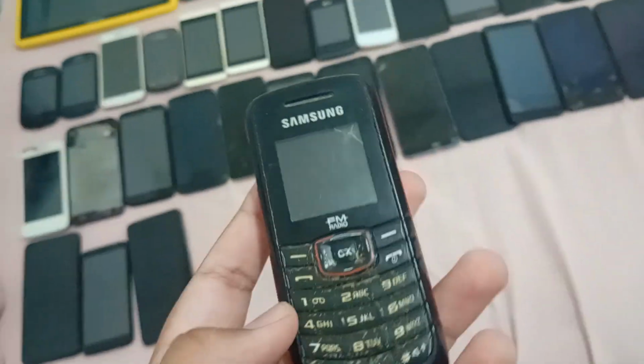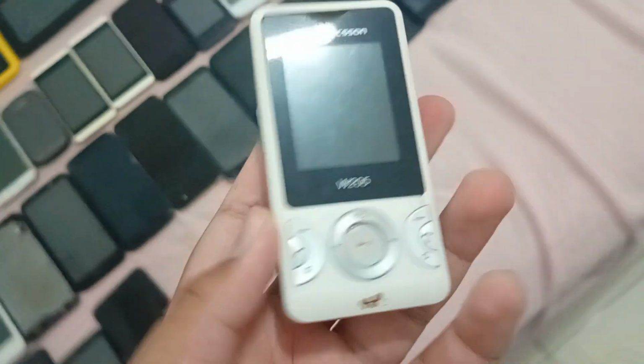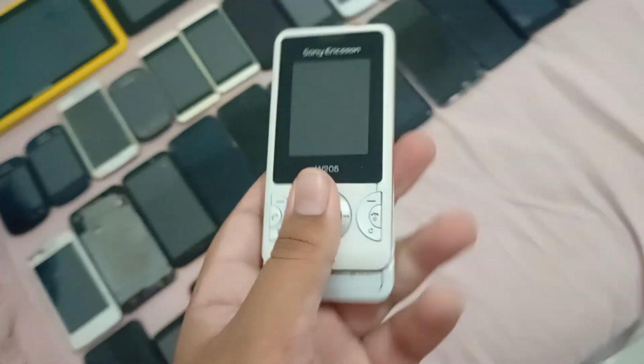Here's my Samsung GTE 1086W. Got one in 2023. Here's my Samsung GTE 2330B. Got one in 2023. Here's my Nokia Asha Tool 2. Got one in 2026. Here's my Sony Ericsson W205 on Clivo. Got one in 2025.